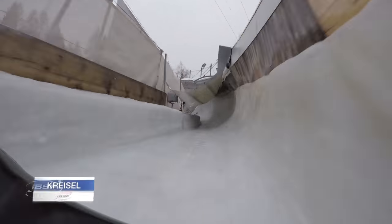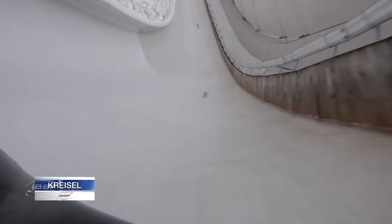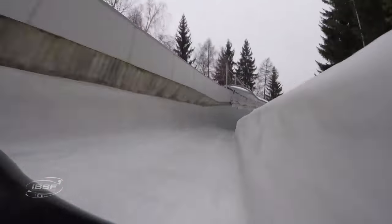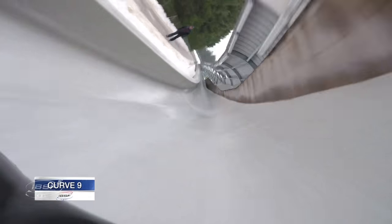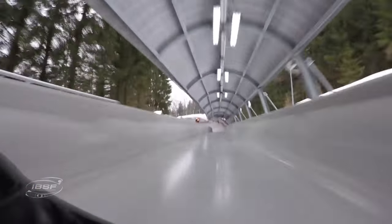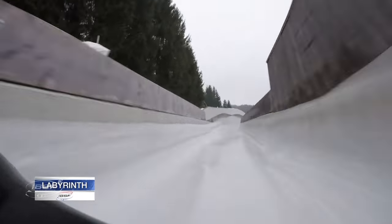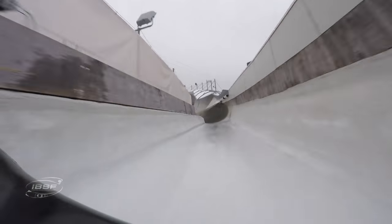Then we come into the first of two pivotal parts of the track, Kreisel. Look at the blue lines. You want to have a consistent exit into curve 8. Now the second pivotal part of the track, right here, curve 9. You have to exit here. This is your last speed advantage. Curve 10, we've seen a lot of sleds go up near the roof. Three-quarter combination, 85 miles an hour. And that's quick for a four-man bobsled on a track built 40 years ago.